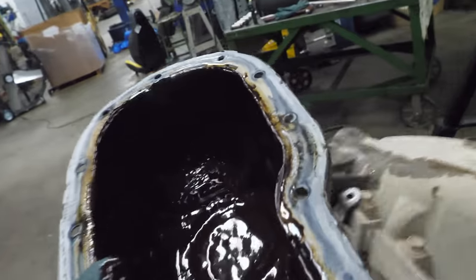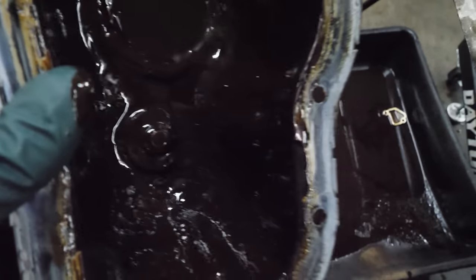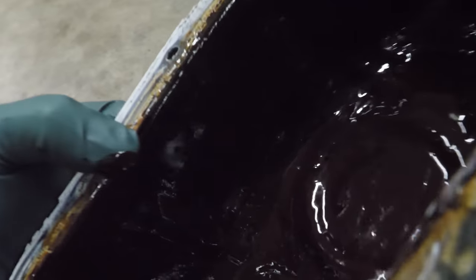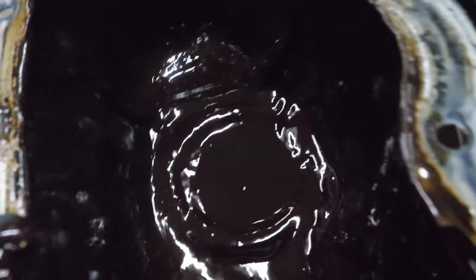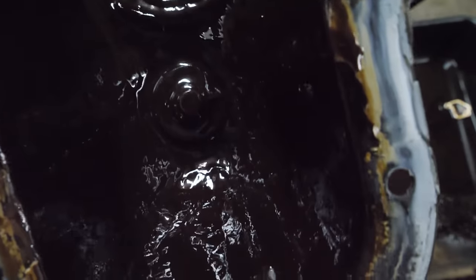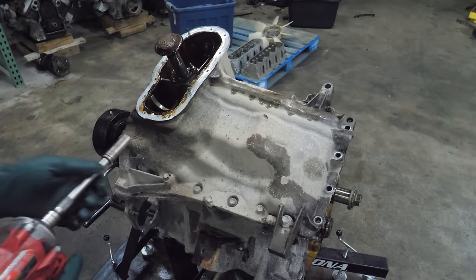And then the oil pan, or the lower pan, I don't know if the color really shows up that well, but it's kind of a coffee chocolate mix. But I don't see any chunks of metal. Next, I'm going to pull the upper oil pan.